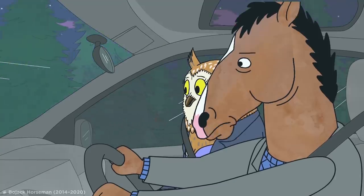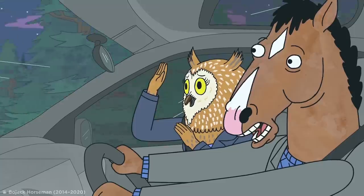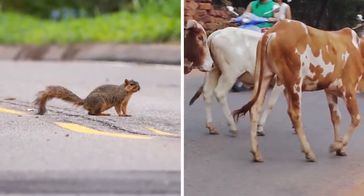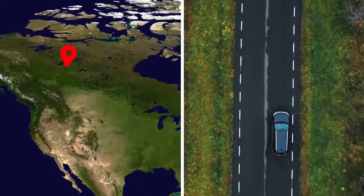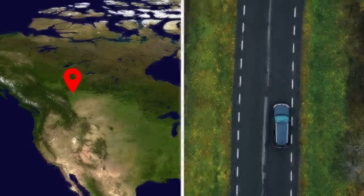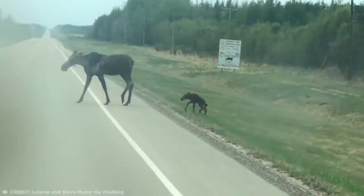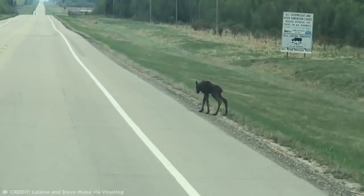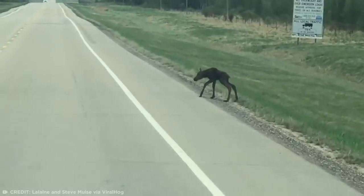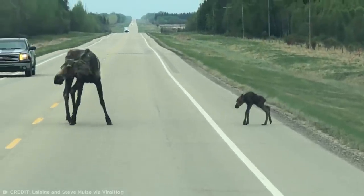Any street-savvy motorist knows to keep an eye out for any rogue animals on the road when driving in a rural area. But forget about pesky squirrels and passing cows. One driver in Alberta, Canada got a real treat when they had to stop to let a mother moose and her newborn baby cross right in front of them. When the cars came to a halt, Mama Moose walked right into the road and waited patiently for her calf to catch up with her.